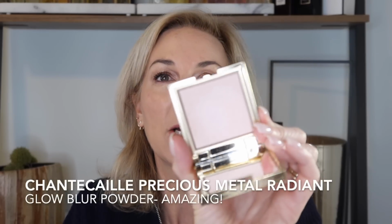Now, from the Chantecaille Holiday 2023 collection, they launched the Precious Metals collection, and one piece really stood out for me. This is such gorgeous packaging. I really love this year's holiday collection, and although I love the entire collection, two pieces stood out for me as must get, and the one that surprised me was the Radiant Glow Blur powder.